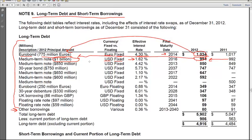So what that tells you is that this note was issued at a discount. So it was issued where the effective interest rate, the market rate, was above the coupon rate. And so the market paid less than $1 billion. The proceeds were a discount. And so what's been happening is every year, the balance has been increasing towards 1 billion, which is where it's going to get in 2016.